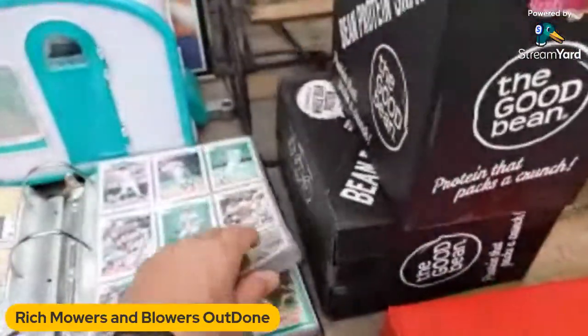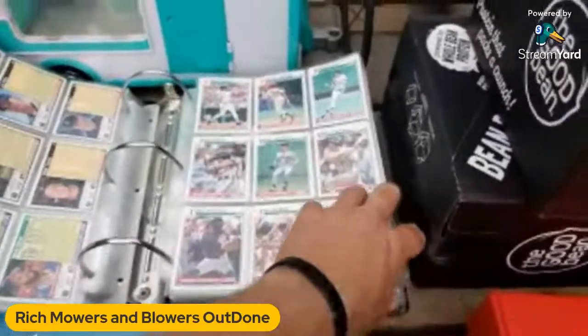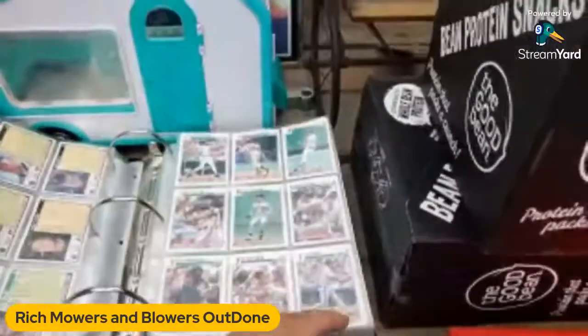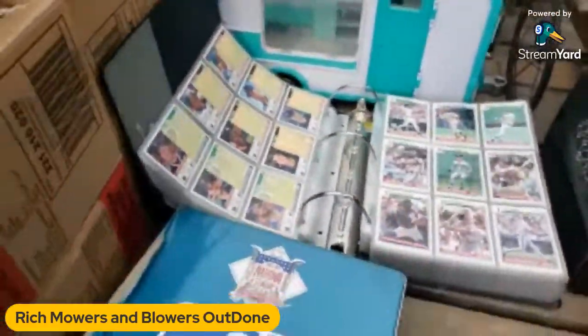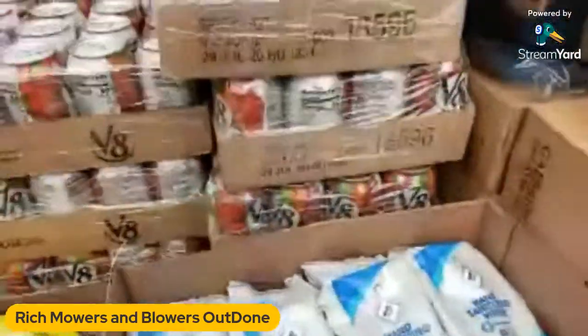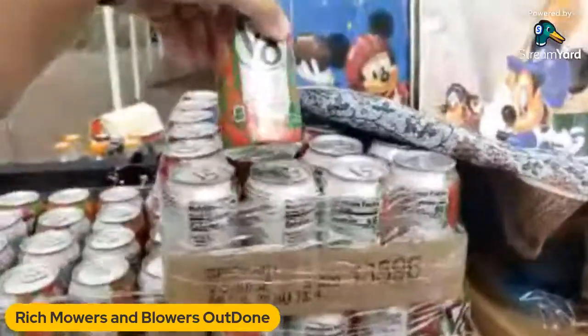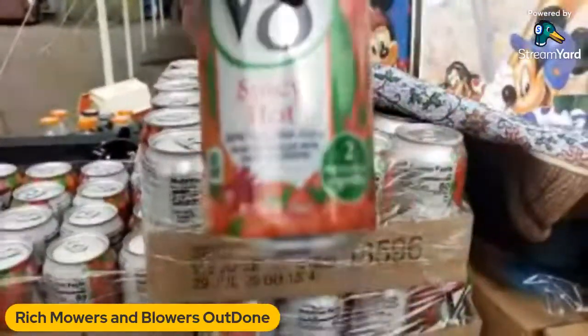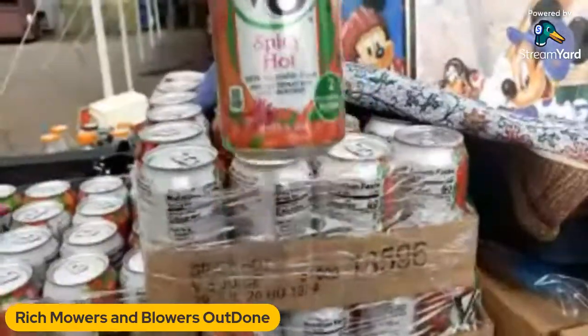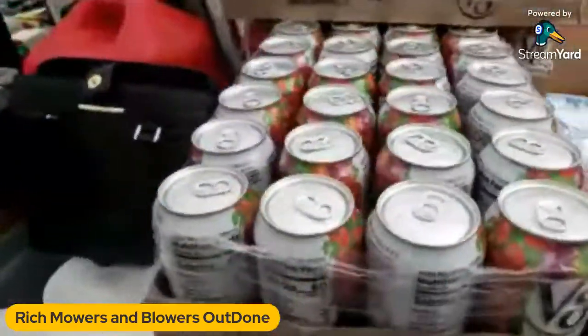Baseball cards. Now, if you knew your baseball cards and said, hey, this one's worth money, it'd be something to buy. But you'd have to really know your baseball cards. What is this, V8? Cases of V8? Hot and spicy. Sounds like Rich. Made myself laugh.